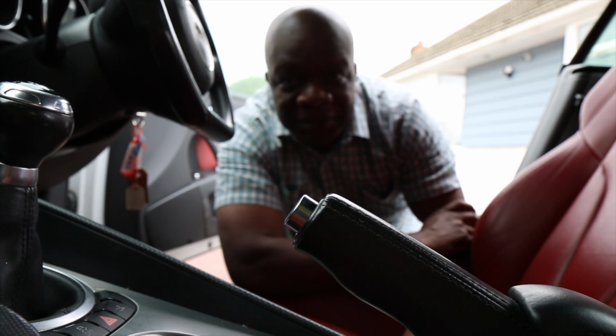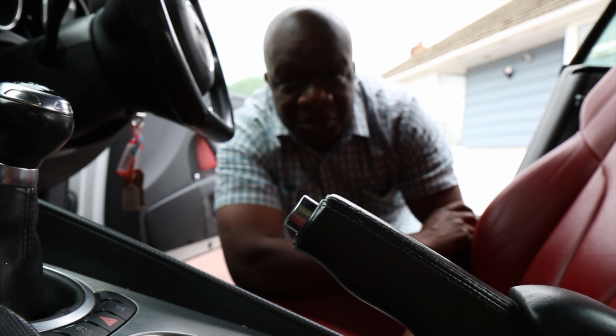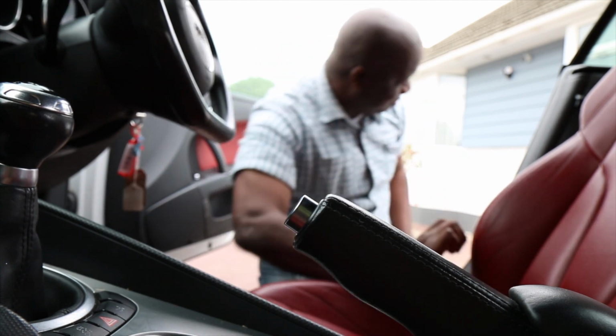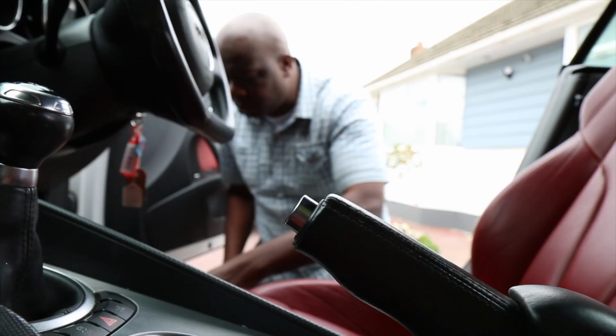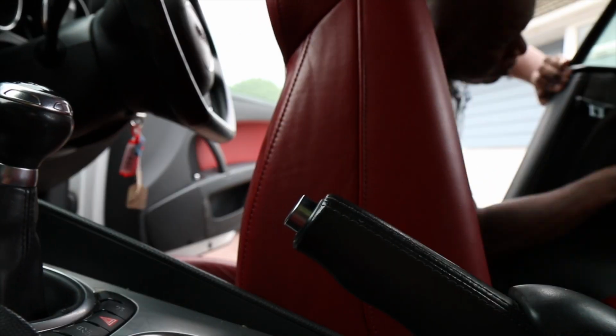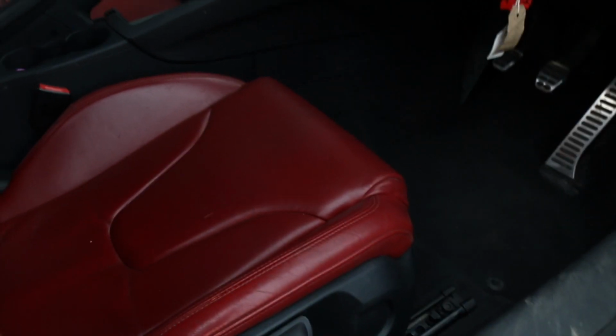Okay, so first things first, this car needs a good old hoovering. Let's get on with that. Okay, so that's that cleaned out.